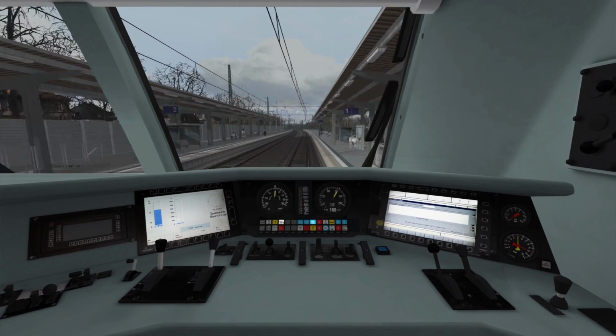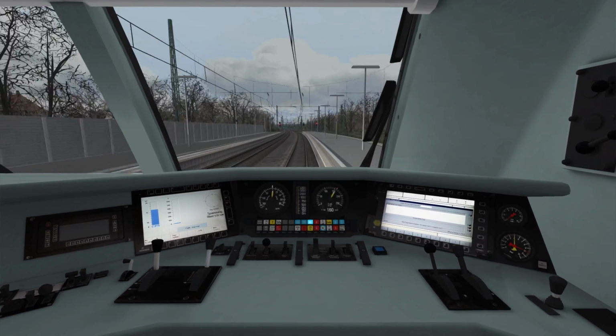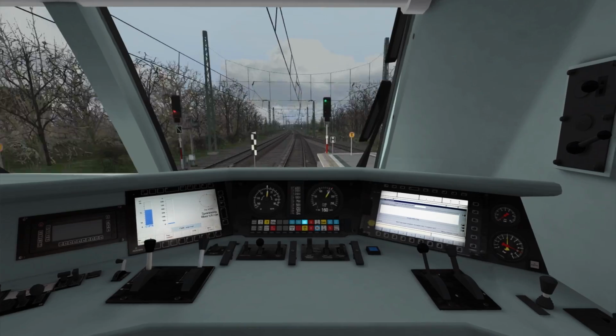We're now passing through Brühl station, and we've got 17.5 kilometers to go at this point to our stop.